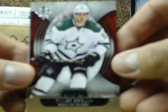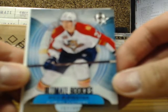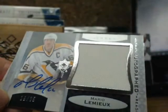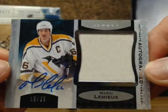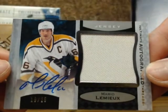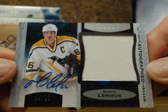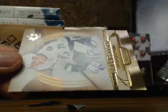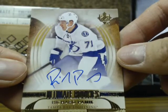Card of Tyler Seguin for the Dallas Stars. Ultimate rookie of Nick Bjugstad, number 157 of 499 for the Panthers. And, oh, nice. We have ourselves an Ultimate Autograph Threads, number 19 of 25 of Super Mario, going out to Sebastian with the Pittsburgh Penguins. Ultimate Autograph Threads, 19 of 25. Nice hit there, Sebastian. Autograph jersey. And Ultimate rookie of Richard Panik, 399 for the Tampa Bay Lightning.